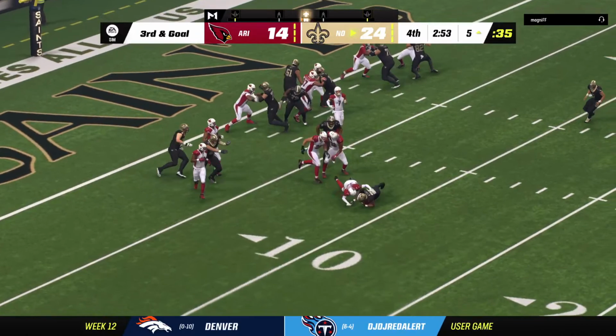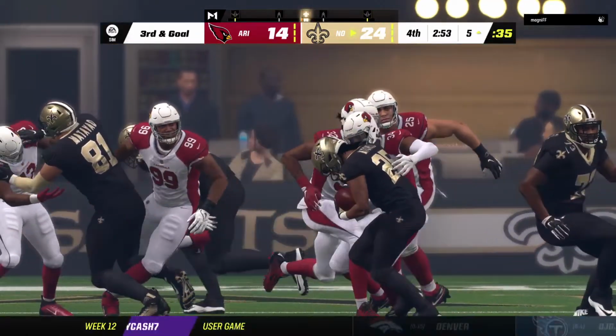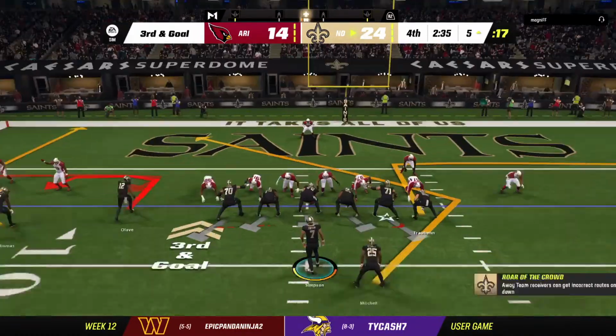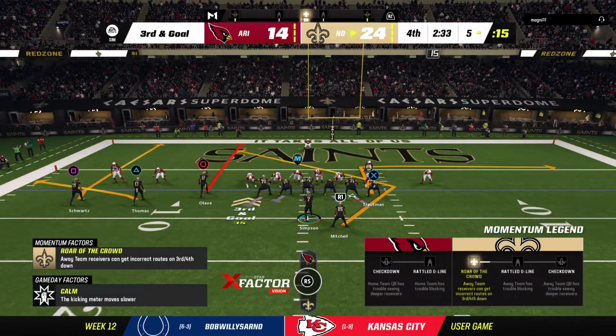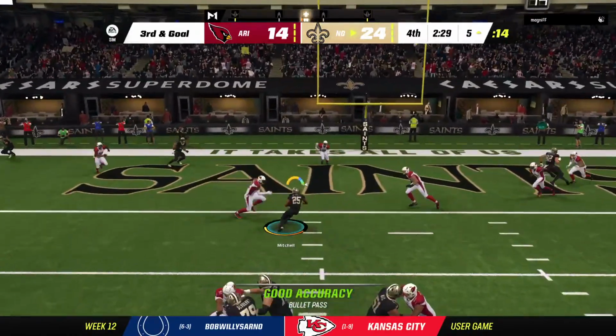An interesting and intriguing decision there defensively, because they kept extra DBs on the field despite seeing the multiple tight end look that came out for the offense. I thought they were going to switch out of it. I didn't know if they felt they didn't have time or what the case was. Well, in any event, the extra speed allowed for great penetration.